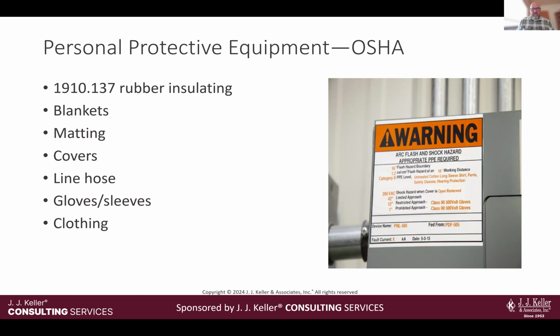Some of the other things that we see are insulating mats. You're most familiar with them if you're seeing a line crew working somewhere. You look up high on those high wire lines, and they'll have rubber blankets and other types of things protecting the area from incidental contact, but we can use those in industrial facilities as well.